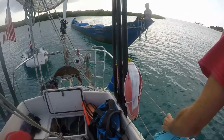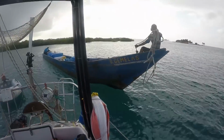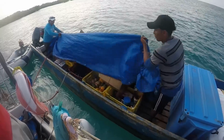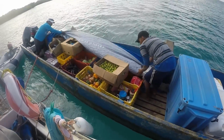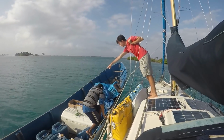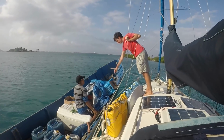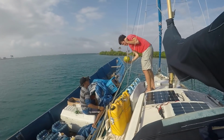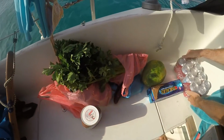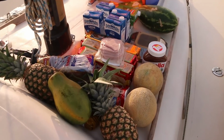But lucky for us, the very next day, this boat showed up. It was like a gift from the cruising gods. These guys basically stock up from supplies from Panama City, and then make the trip out into San Blas, selling all sorts of provisions. Fresh goods like fruit and veggies were much welcomed, but they also had goodies like soda, beer, and even Nutella. I may have had a moment of weakness.